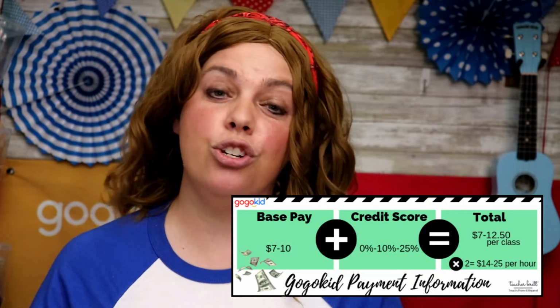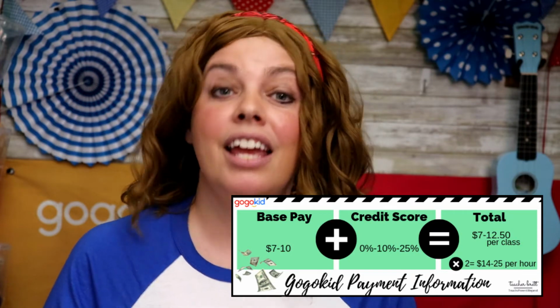So let's talk about a couple of the categories that people often get a little bit confused about when it comes to pay. First category that is important to make sure you understand is your credit score. You have the possibility of earning 10% or 25% in addition to your base pay for your classes if you've reached a certain credit score.